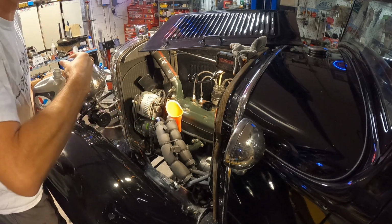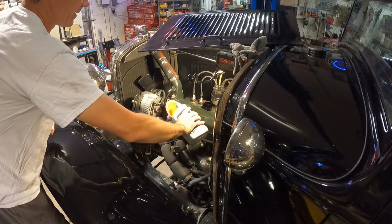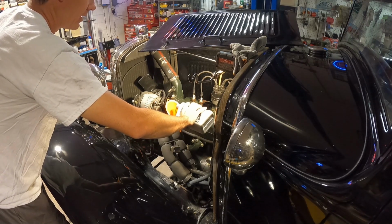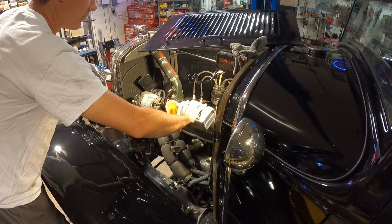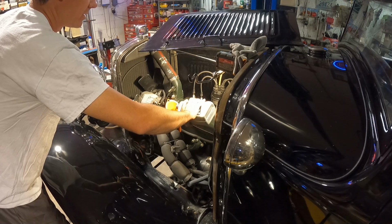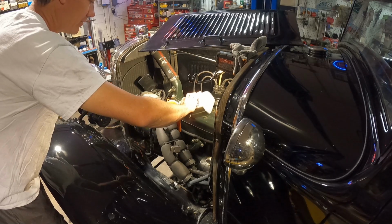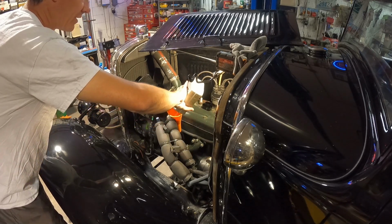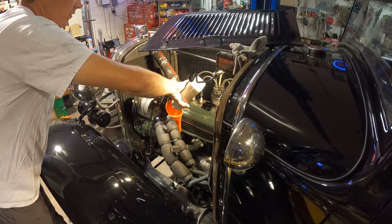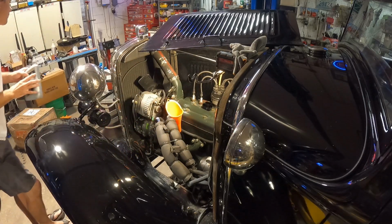Putting oil in this car is a little more annoying than a standard Model A because I've got all this lovely air conditioning stuff in the way. But when you have a black car in Texas, you kind of want air conditioning. And thankfully this kit is completely non-intrusive. Everything on it can be reversed. There's no modifications made to the body or the engine brackets or anything like that. It's all bolt on. So if I ever wanted to get rid of it, I could easily do that.